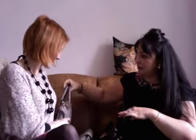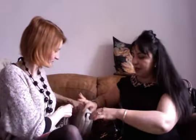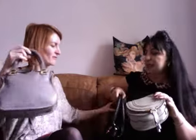I had a return, because I offer a 14-day return policy. It was actually this colour, in this style, the double tote, the medium. I had this in Baobab, and a lady returned it back to me, and the handle was sliced in two when she returned it back to me.